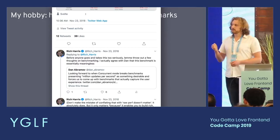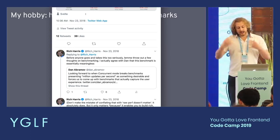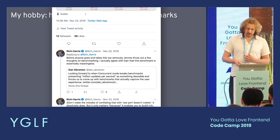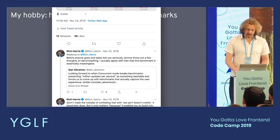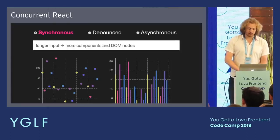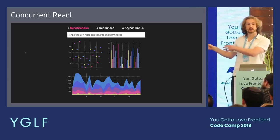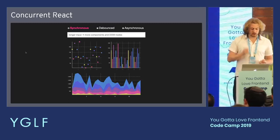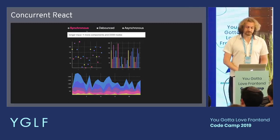But Dan is talking specifically about something called concurrent mode, which is a feature that is coming to React soon. And we need to talk about concurrent mode. The best way to do that is to use one of Dan's demos from a previous conference talk. Many of you have probably seen this. This is from JSConf EU Iceland. If you haven't seen this talk, I really do urge you to do so. It's an incredible talk that really changed a lot of people's understanding about how this stuff works.